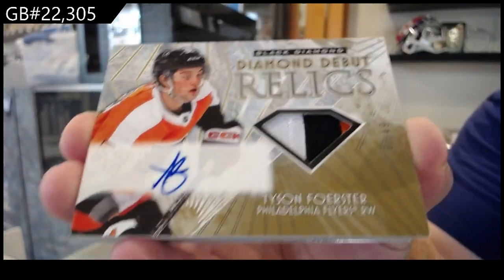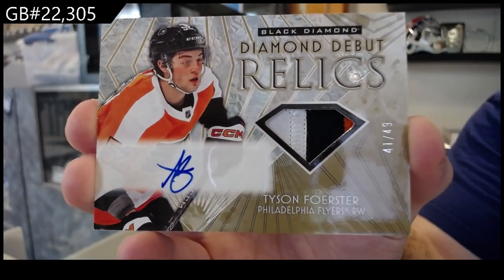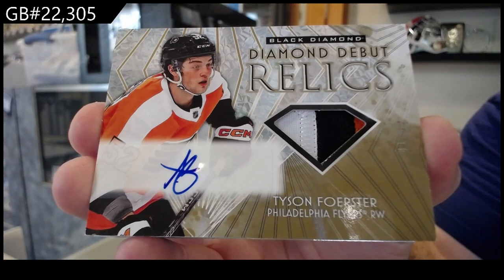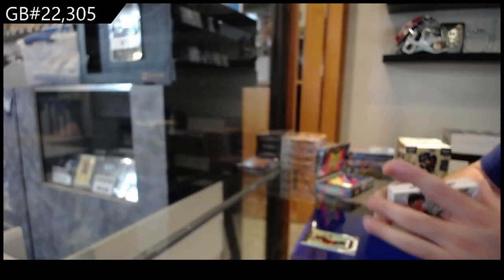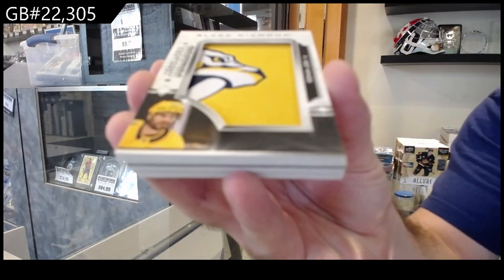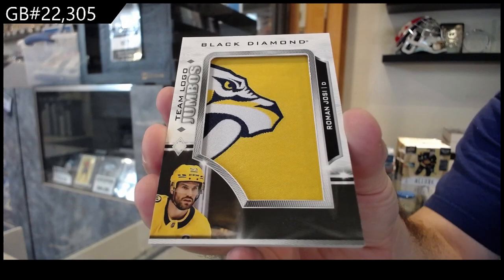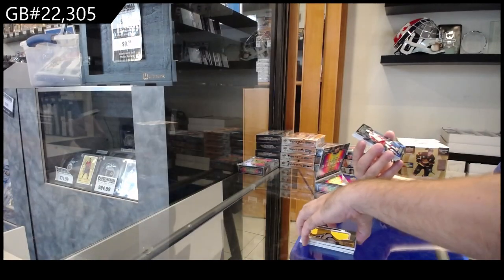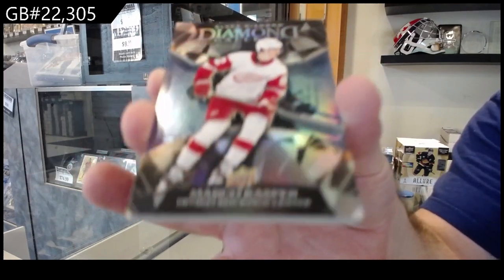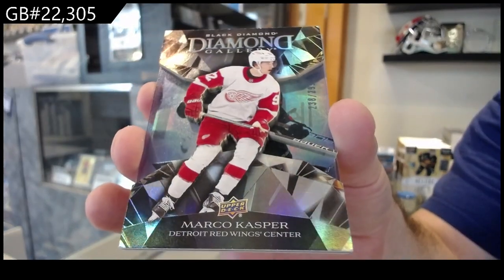Forrester for Philly. Number to 49, Forrester. We've got a team logo jumbos of Yossi for the Preds. Diamond Gallery for the Red Wings of Casper. Casper, Diamond Gallery.